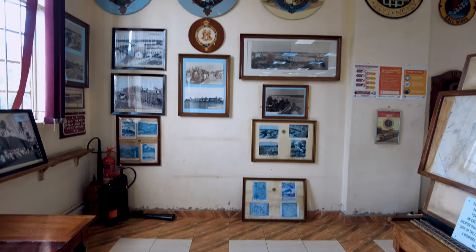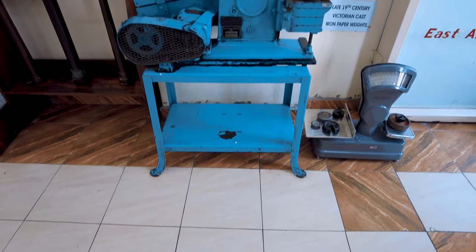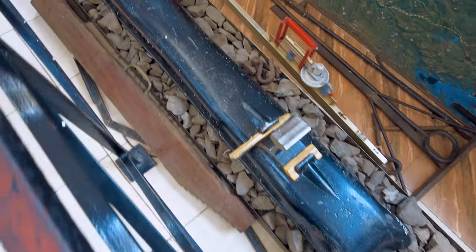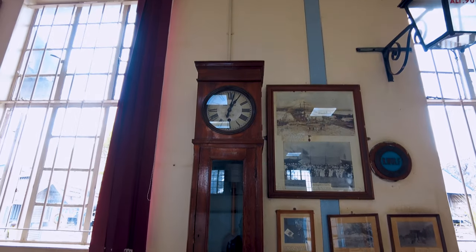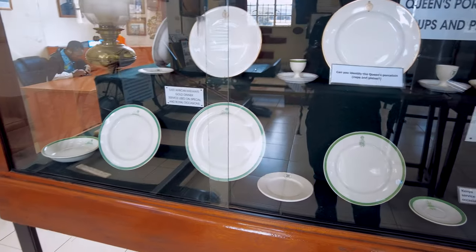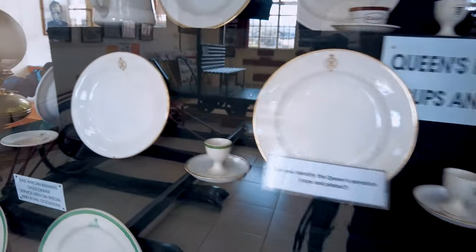When you enter the museum, there are four rooms with different artifacts for exploring. The first room has a display ranging from a track inspector's bicycle, equipment used in construction, and photographs from the late 1800s and early 1900s. You can also view cutlery and other official instruments that the late Queen Elizabeth II used.